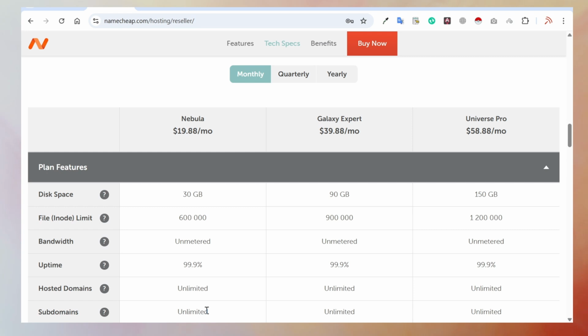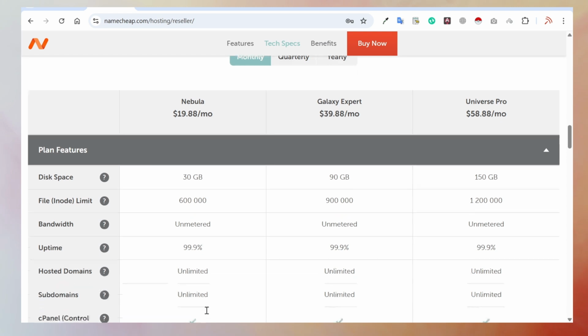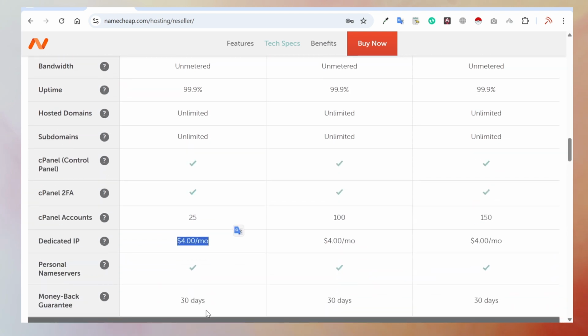So where is the catch? The catch is you have to make sure you promote your business and utilize all the accounts you have.